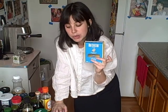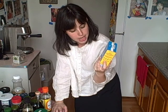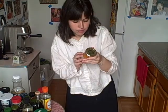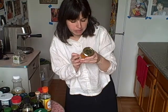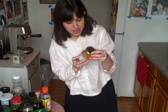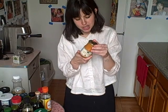Some orzo that I bought for an Italian wedding soup recipe, which is one of my favorite soups. And it will probably stay kicking around in my pantry until I make Italian wedding soup yet again in probably another 6 months. My friend for Christmas got me this Dijon mustard, but I think it's a pepper Dijon mustard. It's French, I don't know.